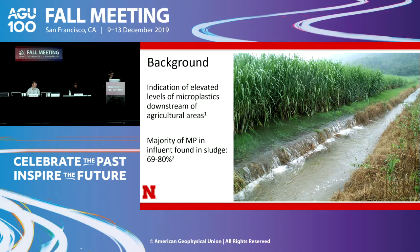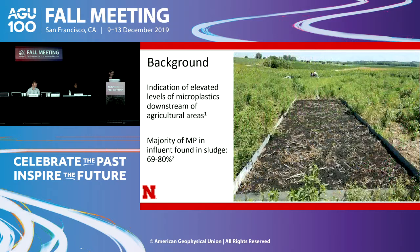When researching the distribution of microplastics over different types of environments, not only have we found indication of increased microplastic concentrations downstream of urban areas, like cities, which was fairly expected, we also found indication of increased levels of microplastics downstream of agricultural areas. However, there's been little to no research on the type of agricultural practices that could be causing this increased level of microplastics. So our research group chose to study the land application of biosolids, primarily because biosolids tend to have a high microplastic content.